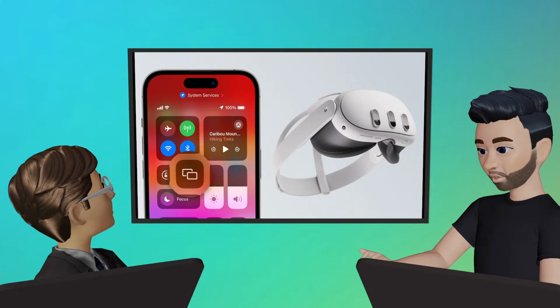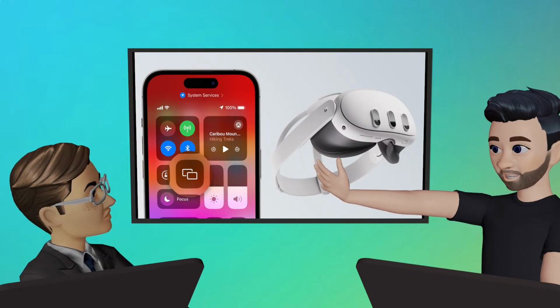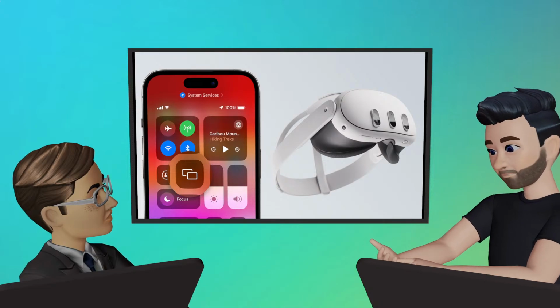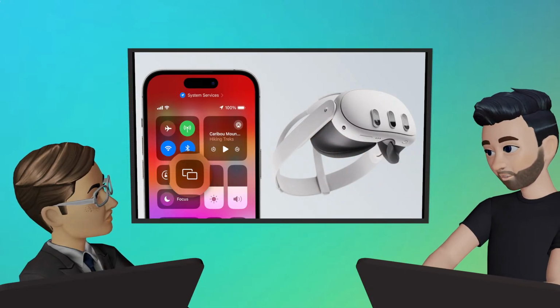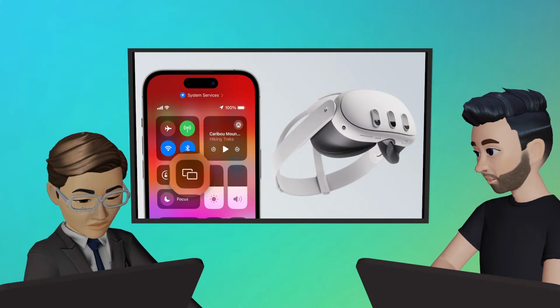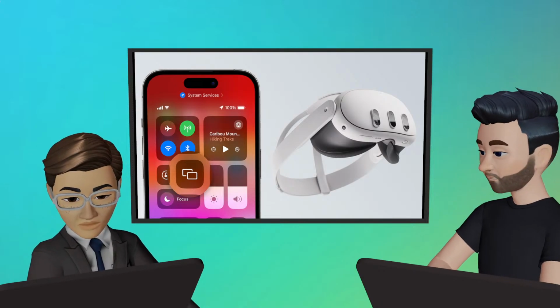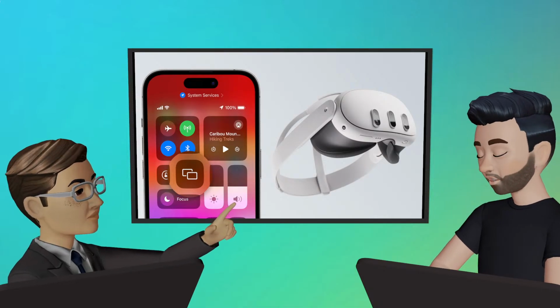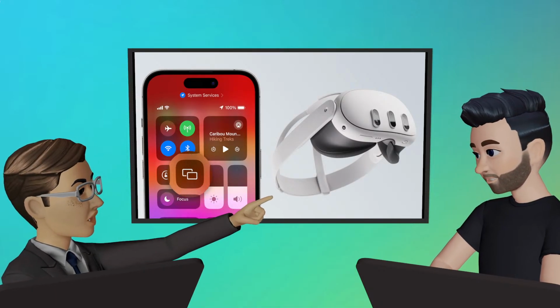If you have a video you want to watch on a giant screen on your iPhone, you just look down and pass through, use your iPhone, tap AirPlay, and boom, it's there on a giant screen in front of you. I think it seems fairly unlikely that Apple will approve this, given its pretty awful relations with Meta. Apple and Meta reportedly hate each other.